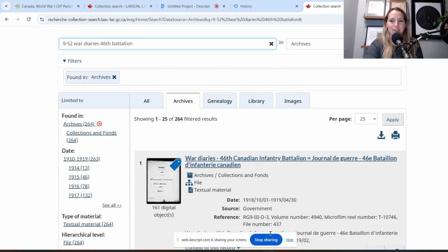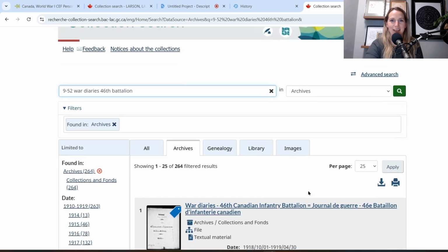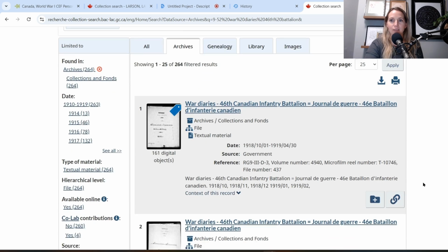and you have to search for them a certain way, which I'm going to show you how you can do. So when you are in the collection search, you need to type in 9-52 War Diaries and then put in whatever the battalion or company or whatever it is that they were in. So I put the 9-52 War Diaries 46th Battalion. And these are what showed up.